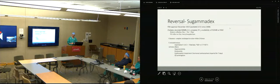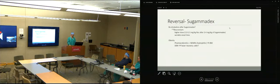There is clear data that hormonal oral contraceptives will be impaired for up to 7 days when you give someone Sugammadex, so if you're counseling young females and pre-opping them, you should appropriately counsel them on how they're going to maintain their contraception for the week after their surgery. And then in theory, there's some QT prolongation.